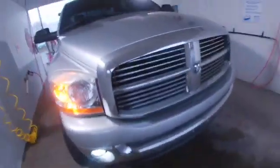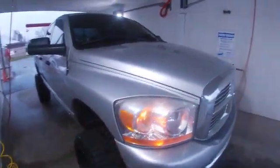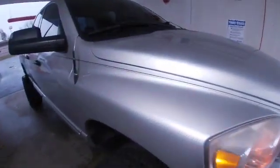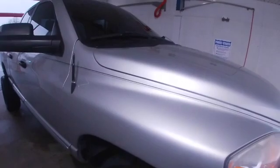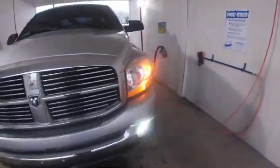So as you can see how clean my car is, this stuff really worked. You see how clean that is? I'm not even doing anything crazy to my camera. This is clean.